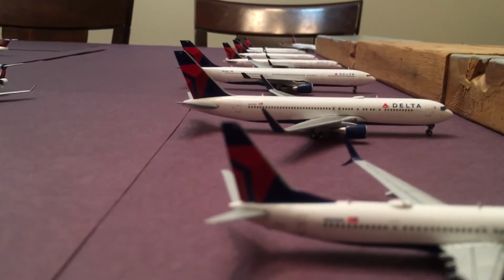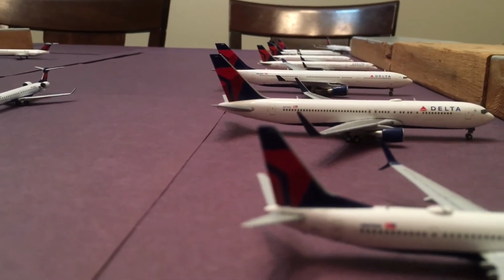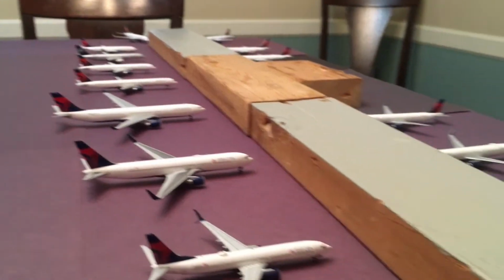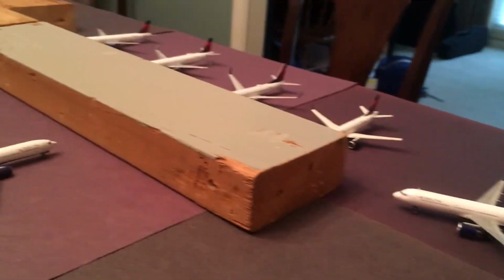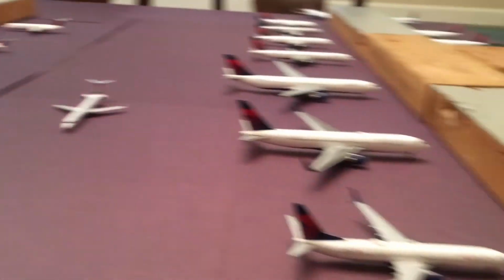Obviously not every single flight. I don't have any CRJ 200s for Delta, so I can't really do any of those routes, but I think we've got a pretty good fleet to pull this one off. And so with that being said, let's just jump right into it.